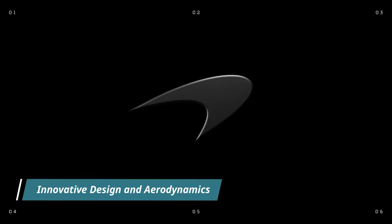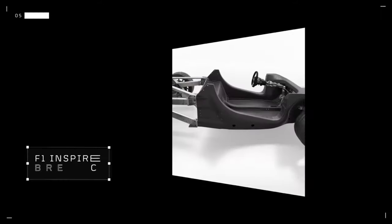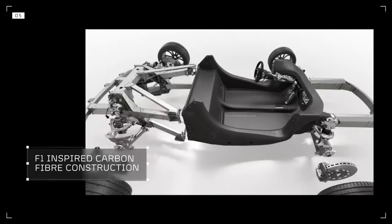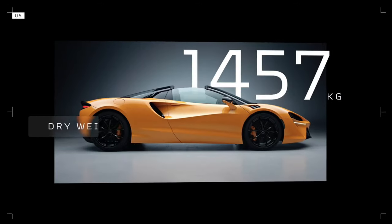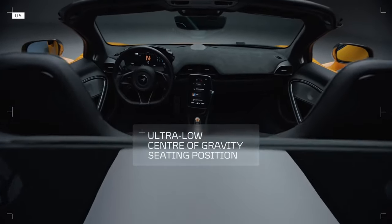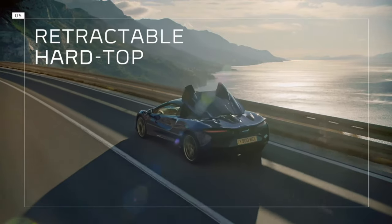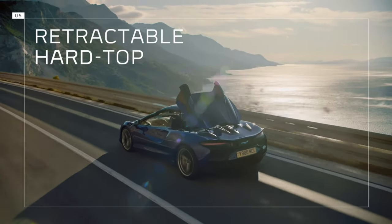The Artura Spider's design combines aerodynamic efficiency with aesthetic appeal. Featuring McLaren's signature shrink-wrapped bodywork and dihedral doors, the Spider exudes a distinctive supercar identity. The retractable hardtop seamlessly integrates with the design, providing a sleek and seamless appearance.